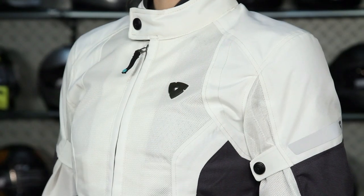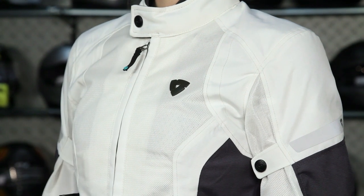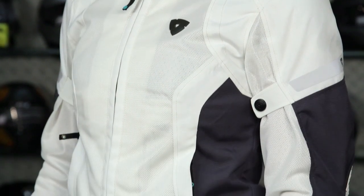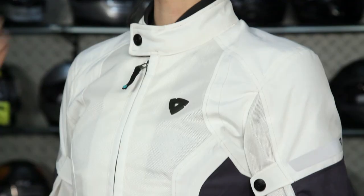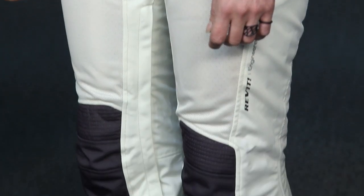So if we look at it, power shell in the impact areas, Knox Flexform armor. You have air mesh on the main construction. No liner in this guy. It's going to flow lots and lots of air. Nice finishing touches here at the collar with a 2-position snap. Looking at the pant, you have medial zippers that go all the way up on the inside like we saw from the Tornado in years past. And again, the Knox Flexform armor.